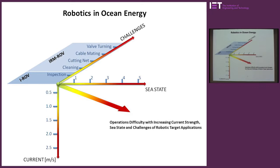If you're offshore on a productive wind farm in a location with very high winds, you could be waiting a month for a suitable day with the winds below a level on the Beaufort scale at which you can operate. So we're trying to develop technology to extend the operation capability of these robot systems.